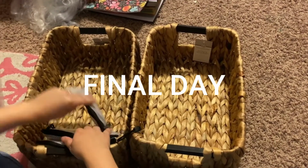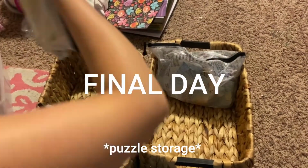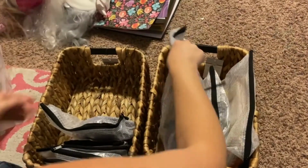Part of the Playroom Clean is trying stuff and seeing if it's going to work. And this one ended up not working. It was a puzzle.